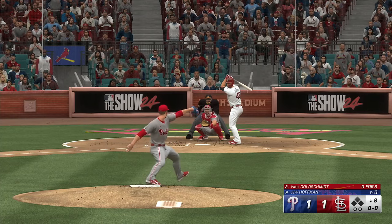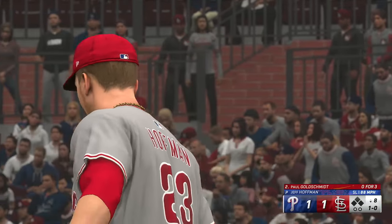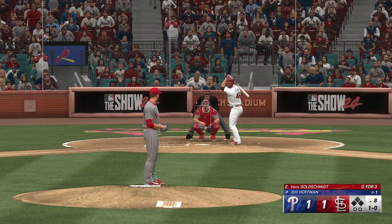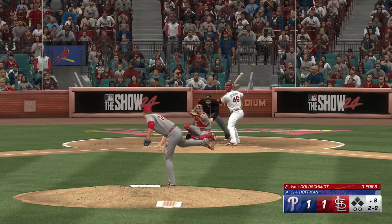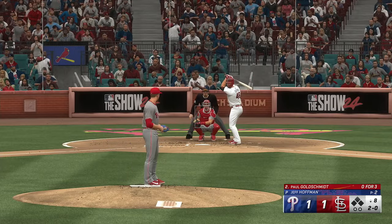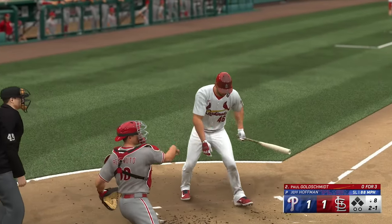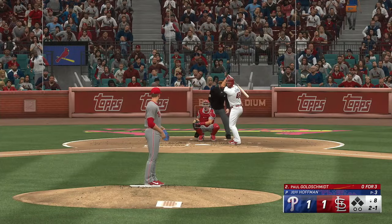The pitch. Ball one low. Right-hander kicks, deals. Nope, that misses outside. Off the outside edge. Right through there for a strike. Nasty 2-0 slider there for a strike. That tells you he's got a lot of confidence in that pitch.